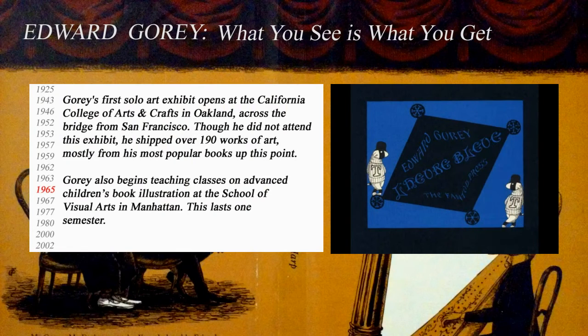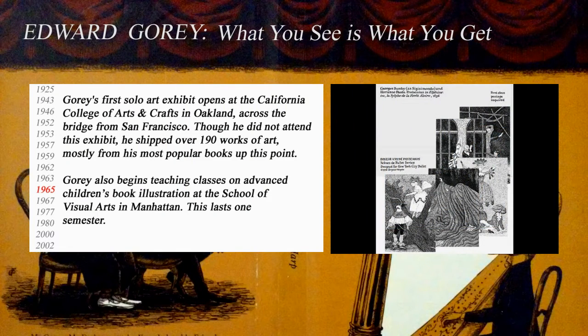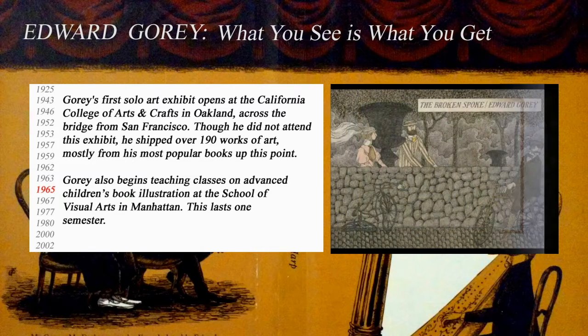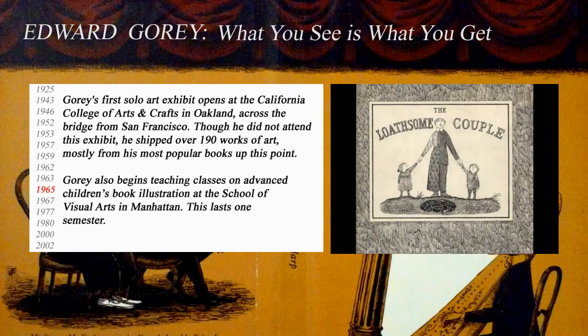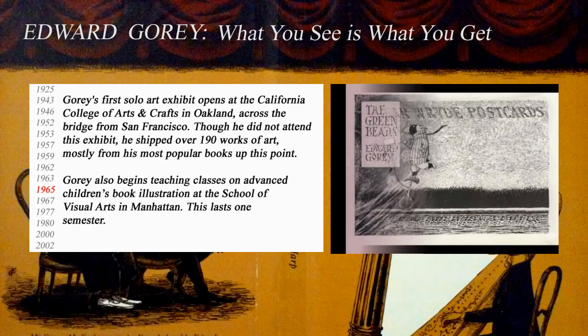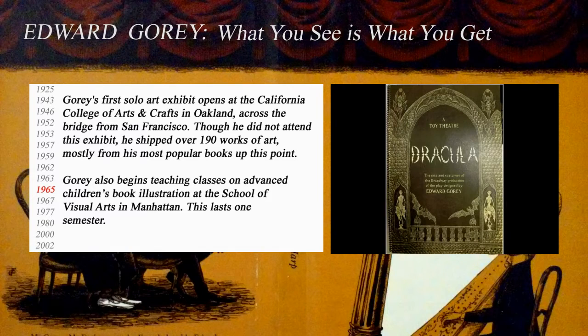In 1965, Gorey's first solo art exhibit opens at the California College of Arts and Crafts in Oakland, across the bridge from San Francisco. Although he does not attend this exhibit, he ships over 190 of his own original artworks. Gorey also begins teaching classes on advanced children's book illustration at the School of Visual Arts in Manhattan, and this lasts for one semester.